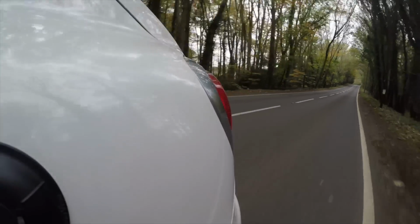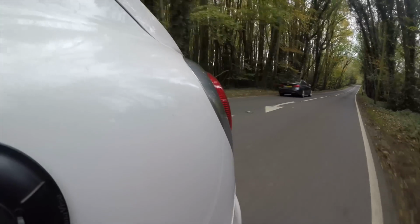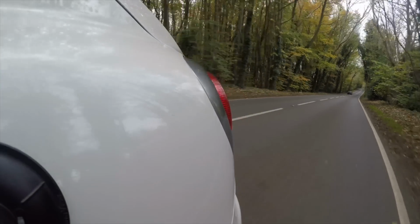But then Fiat are looking pretty slim in their pickings as well. Basically 500 based offerings these days. They need another Punto.